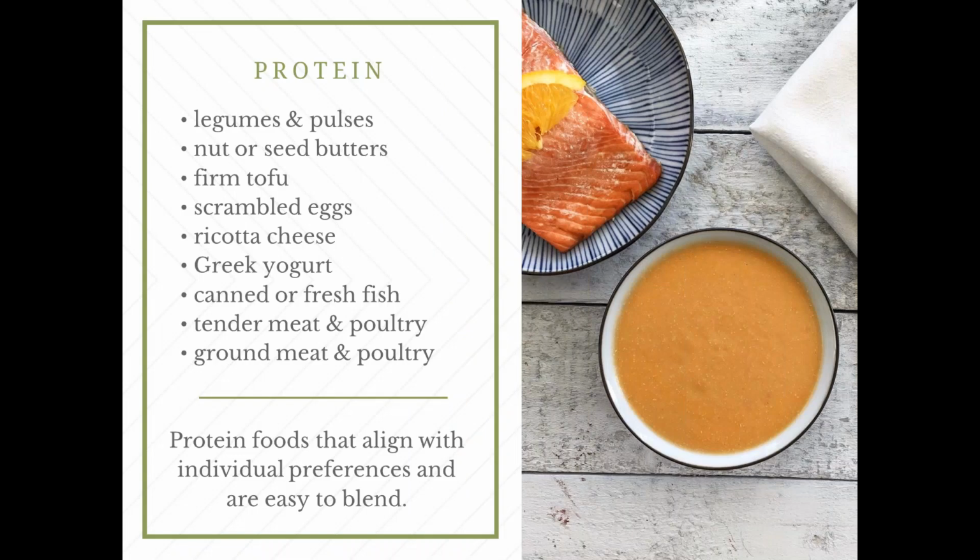So for protein, where possible, you want to have foods that contain a lot of protein in a relatively small volume and are easy to blend. All the foods I've listed here, I've tested myself and find them to be very well suited to blending.